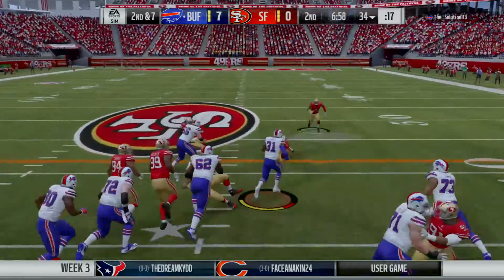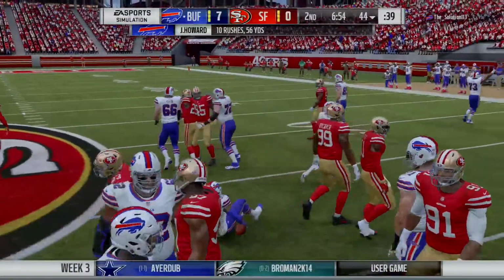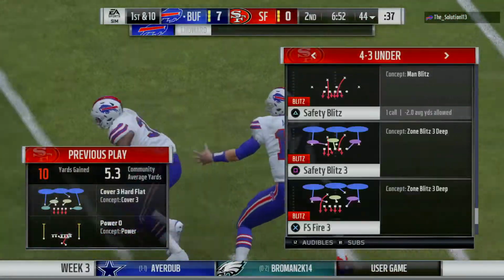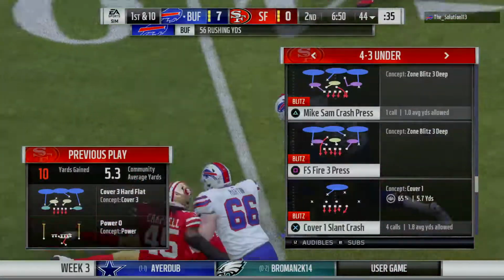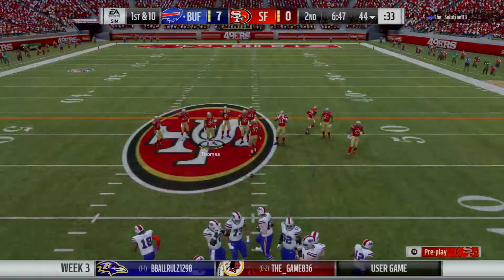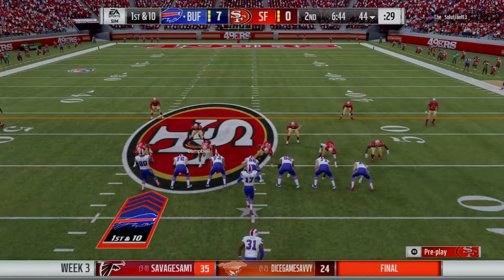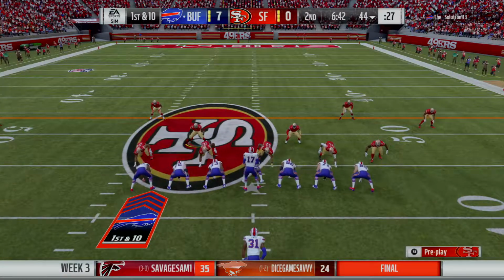They'll run it now out of the gun. And they'll get it up just short of the 45 at the 44. 10 yards, good enough for a Buffalo first down. Now, this is an example of breaking down a defense, because on a lot of these runs, he's getting past the point of attack, and guess what he's doing? Forcing the secondary guys to have to make a lot of tackles.